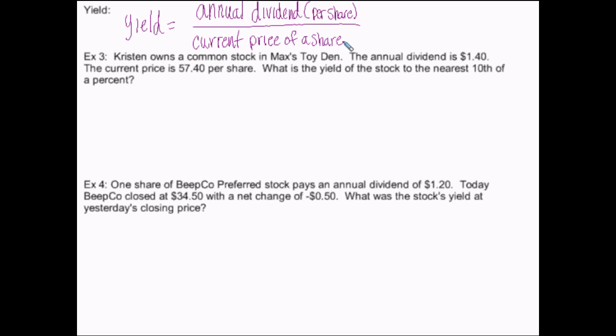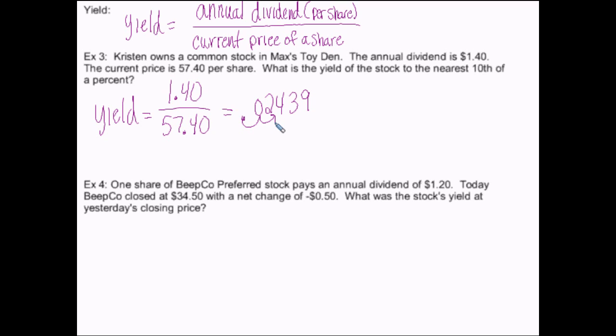Okay, so Kristen owns Max's Toy Den, and the annual dividend is $1.40 per share. And her current price is $57.40. So we want to figure out what's the yield. So I'm going to take that dividend and divide it by the value of the stock, $57.40. We want to know it to the nearest tenth, so I'm going to move this 2 places over to get the percentage. So I'm going to get 2.4. So you just divided it? Yeah, I just divided it. Okay, so the yield on that is 2.4%.